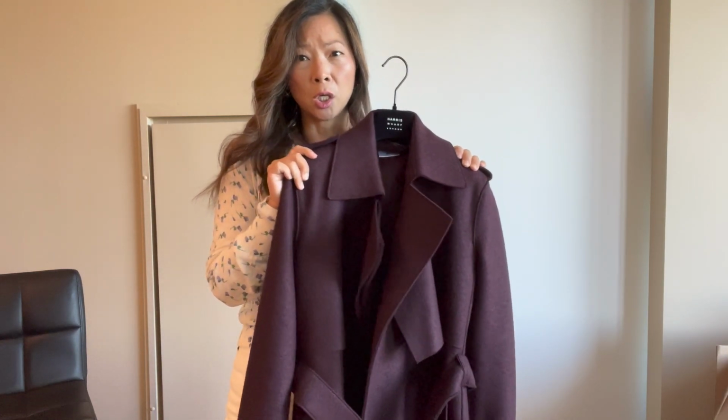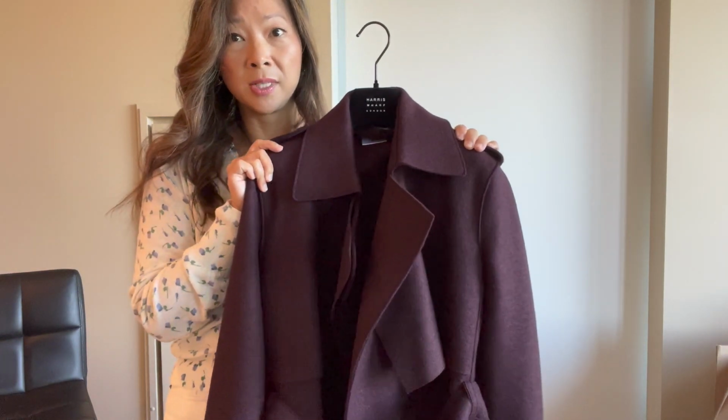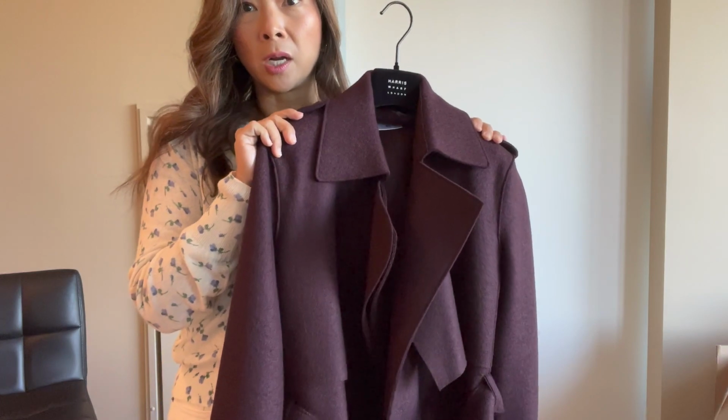Now, I wouldn't really call it a true burgundy. Burgundy, I think, has much more red in it, but this is a much deeper eggplant. So maybe it's a mix between an eggplant and a burgundy, but it's still a beautiful color for fall.